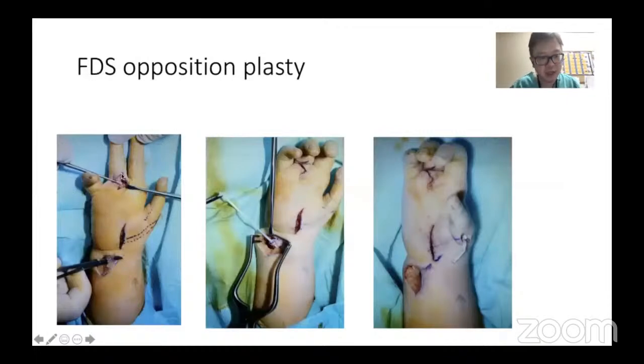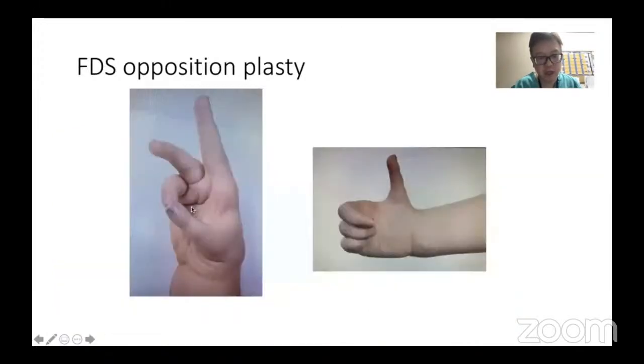So that's the FDS tendon. And then I use an FCU loop and suture that. And you can see here, you can use that to stabilize the MCP joint as well. And you can give the child excellent opposition and also extension.